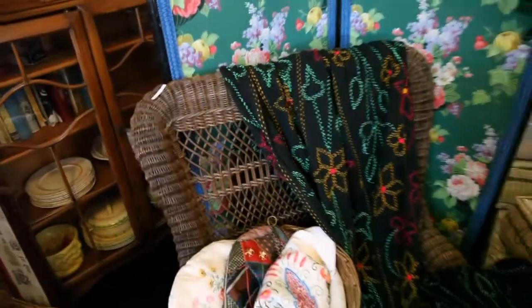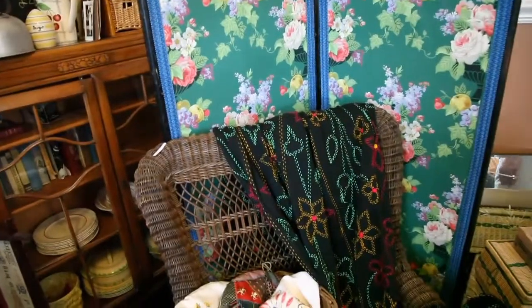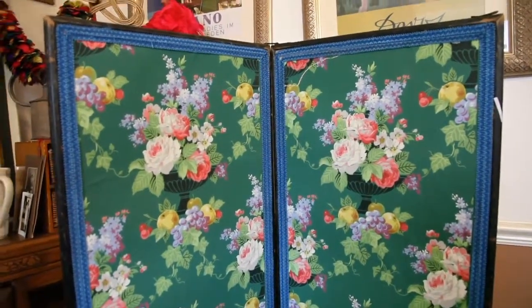I think this is a pretty good chair. It's been here a little while. We just fixed the seat and redid the cushion on it. That's in at about 40 quid. Cool. This is this American wallpaper. I think it's really nice. Such great wallpaper.